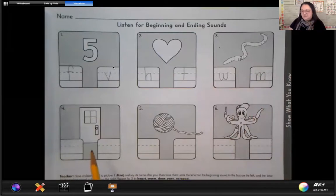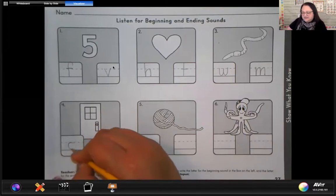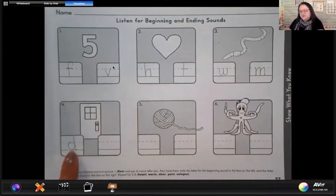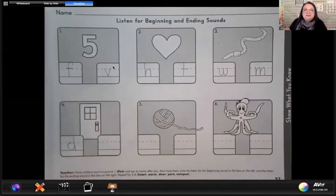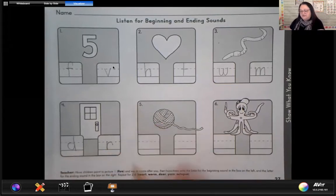Okay, here's the next one, number 4. Door. D, d, d is the first sound in the word door. What letter makes the d sound? D, right? Door. What is the letter that makes the sound that you hear at the end of door? R, right? Door.